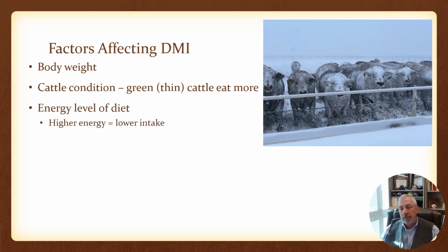The other thing is the energy level of the diet. Generally speaking, the higher energy the diet is, the lower the intake is going to be. And really, you can think about it somewhat like us people. If you eat nothing but candy bars, you're not going to eat as much of it in terms of pounds, because what starts to regulate your intake are the chemostatic effects, or your blood glucose level telling you to stop eating, as opposed to eating, say, salad. You might get full before your blood glucose level tells you to stop eating. That's the same with cattle.